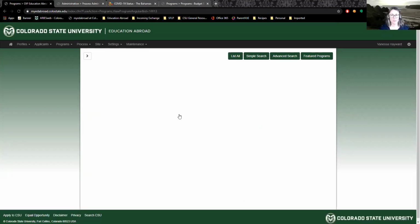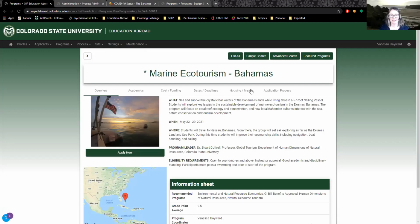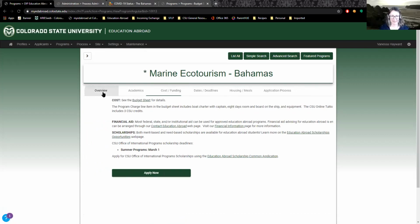And then all of our program websites are set up the same way. You're going to see 6 tabs across the top. So these gray words actually have content below them. So take a look. This will reinforce everything that Stu shared today.